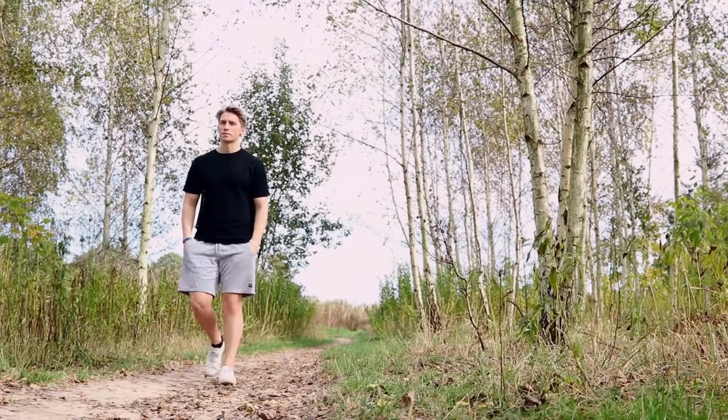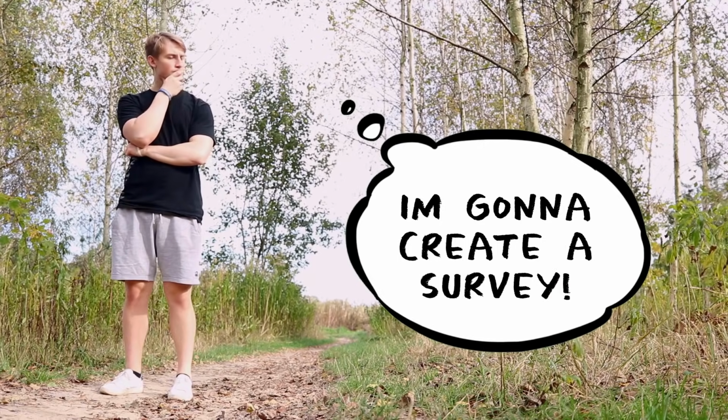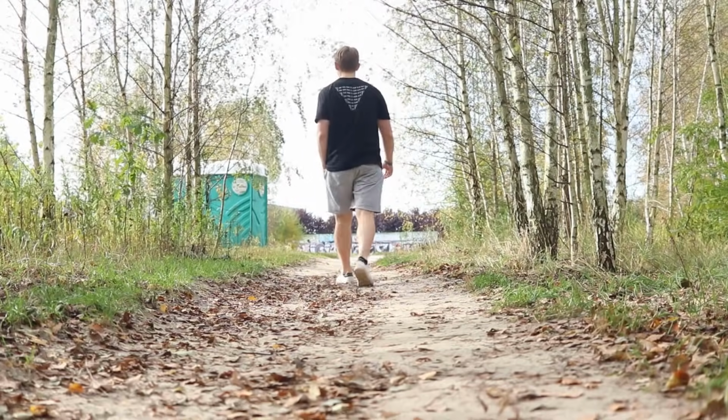One day I was having a walk in the park when I suddenly got an idea. I'm gonna create a survey. I immediately decided to get back home and on my way have been thinking about the structure of the questionnaire. The requirements were quite straight. My survey couldn't be too long and should take less than 1 minute to complete.